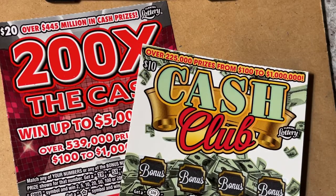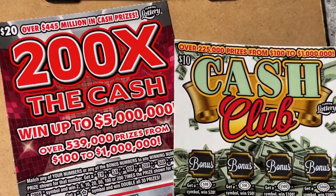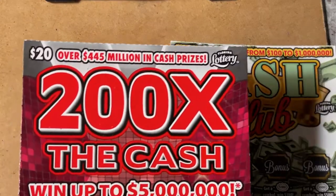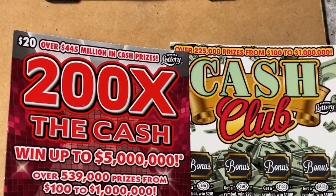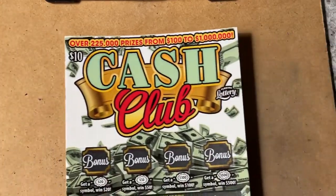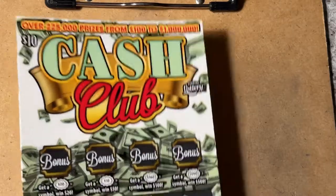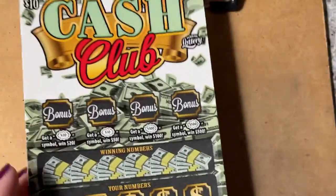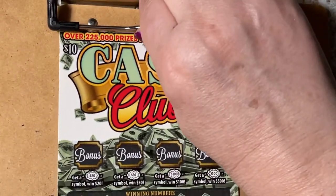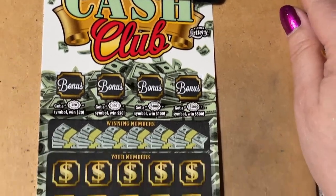I have the Cash Club $10 ticket. And I have the 200 times the cash. I like this ticket, it's so pretty. But let's start with the Cash Club. This is a $10 ticket in Florida. And I have ticket number 36. I play it occasionally. I don't play it all the time. But wish me luck.